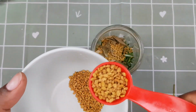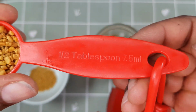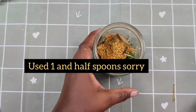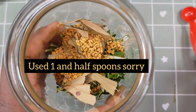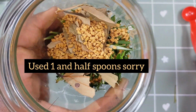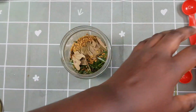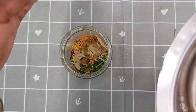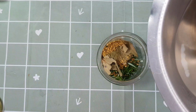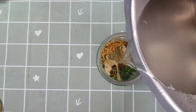Fenugreek seeds contain a lot of minerals that are beneficial for hair growth, like copper, iron, zinc, calcium, and many other minerals that are really beneficial for your hair growth. So I'm going to use 3 tablespoons of fenugreek seeds, okay? And I love fenugreek seeds because they also contain nicotinic acid, which also increases hair growth, and potassium, which prevents undesirable graying of hair.